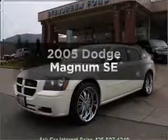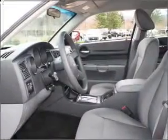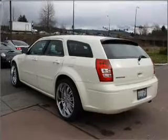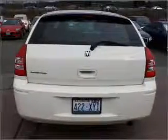Presenting the 2005 Dodge Magnum. If you're looking for a first-rate auto, this one could be yours today. With a solid six-cylinder engine that responds smoothly to its automatic transmission, premium wheels give a more luxurious look. The anti-lock braking system will keep you safe on the road.